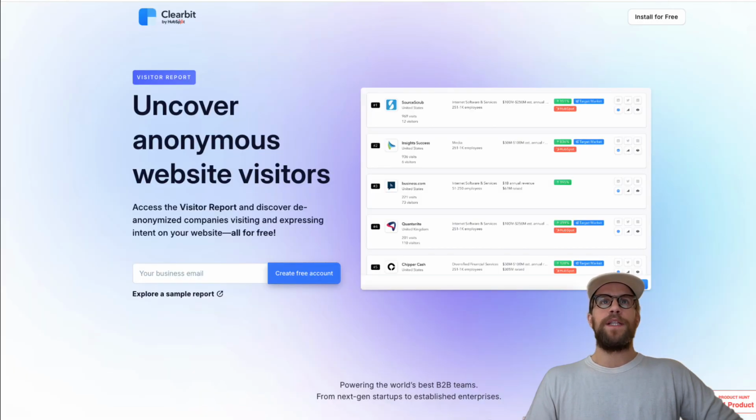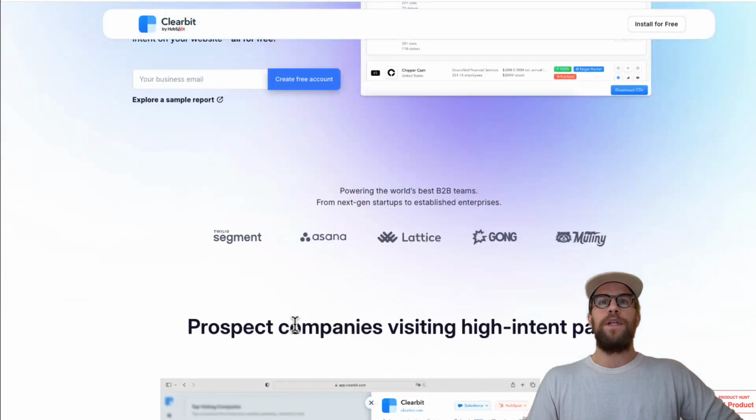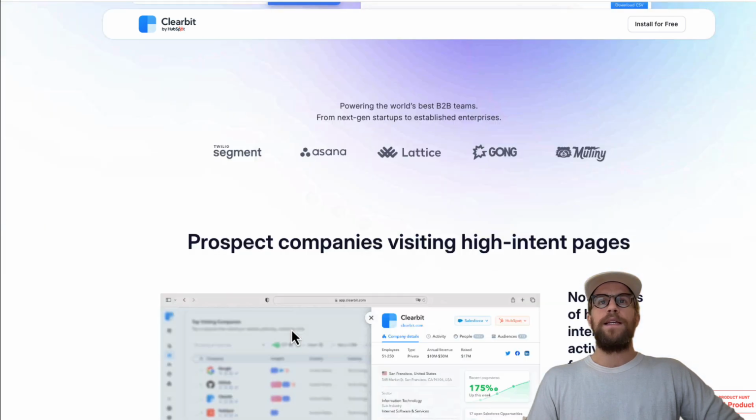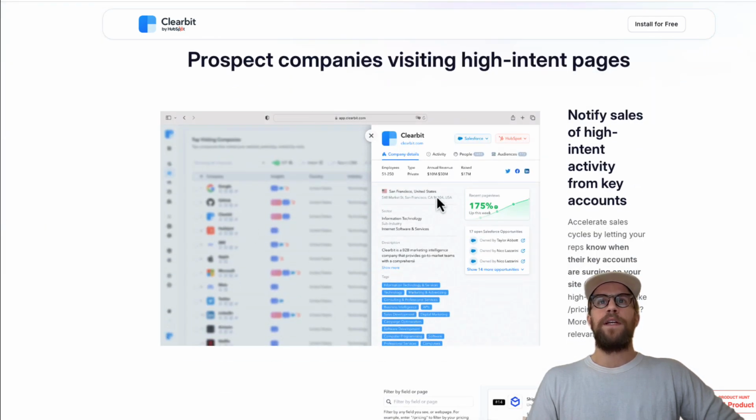So first off is Clearbit. They have a free tool here. There are some limits for the free versions, so they only process a certain amount of IP addresses. But you can try out Clearbit, which is a totally free tool. The limit is 25,000 unique IP addresses per week. So you can see a report of the different companies.